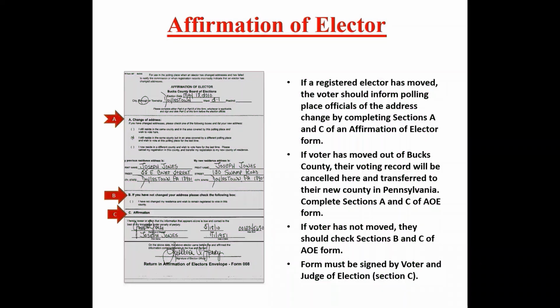If a registered elector has moved, the voter should inform the polling place officials of the address change by completing sections A and C of an Affirmation of Elector form. If the voter has moved out of Bucks County, their voting record will be canceled here and transferred to their new county in PA. Complete sections A and C of the affirmation form. If the voter has not moved, they should check sections B and C of the affirmation form. The form must then be signed by the voter and the judge of the election.